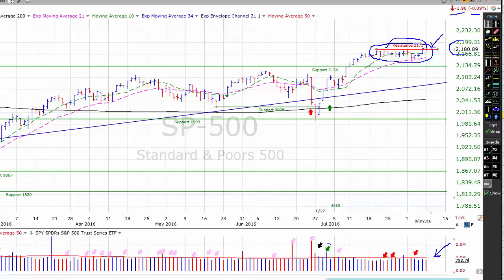The S&P is in a confirmed uptrend with 3 distribution days. Again, these 2 days were fairly minor and are relatively insignificant. This one's more of a concern, but at this point, distribution really isn't a concern in this market. Our market timing model on the S&P is on a buy signal, and we are bracketed by support down here in the 2134 area and resistance up here around where it is right now, 2175, 2180. Pick your poison.